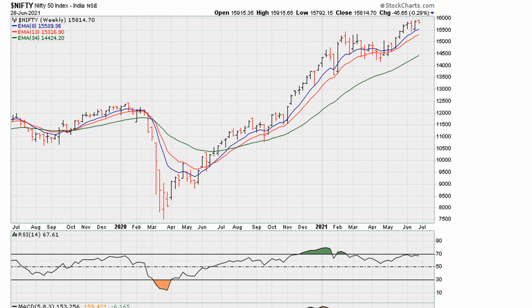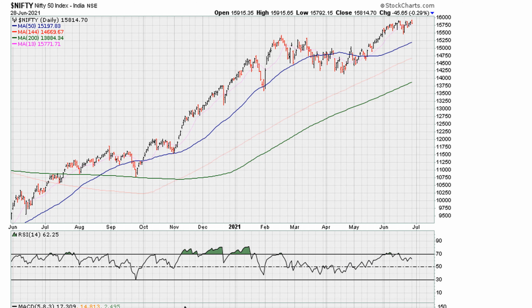We take a look at the daily. We can see the daily having recorded a fresh intraday high here recently. Intraday high, but take a look at your RSI. Your RSI is making a lower high. And so that negative divergence, again, could suggest that there's a pullback here.